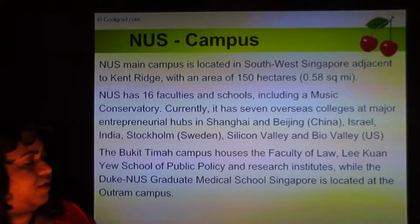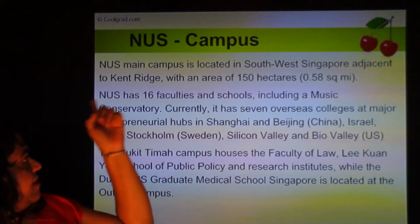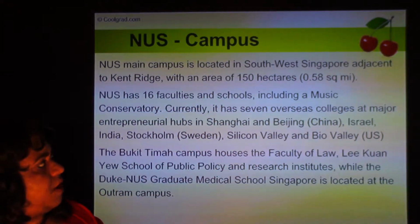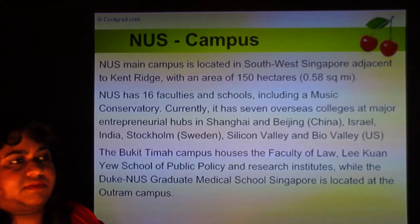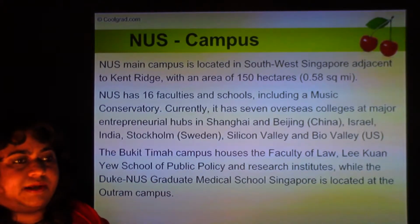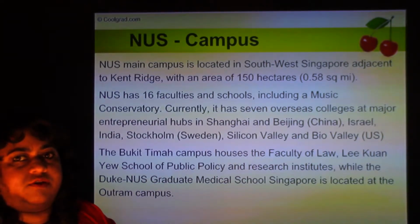The campus of NUS. So NUS main campus is located in southwest Singapore, adjacent to Kent Ridge, with an area of about 150 hectares. So that's about 0.58 square miles. So that's about like 0.7 miles by 0.7 miles, if you think about that, approximately like in a square.